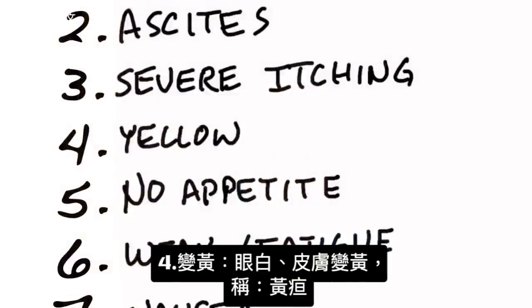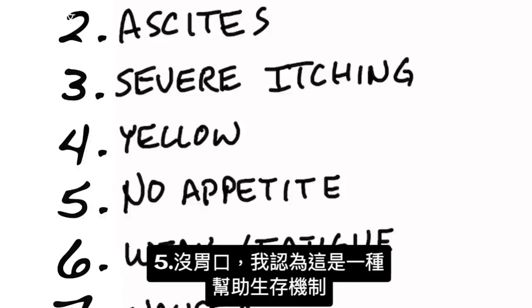Number four, you start turning yellow. The whites of the eyes turn yellow, the skin turns yellow. That's called jaundice. All right, number five, your appetite goes away.